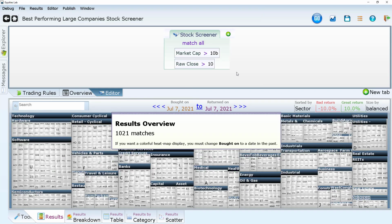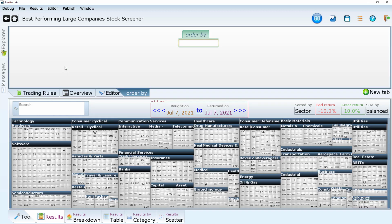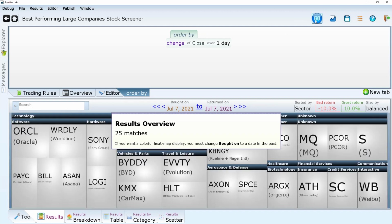And then we're going to go ahead and limit it to the top 25 in terms of performance. So I'm going to set a maximum here, 25. And when it does that, it's going to ask me what I want to sort it by. I'm going to say the change of close, i.e. the performance over 1 day. So this is the top 5 movers in that space. So yesterday, Oracle did the best. As you might imagine, this is going to change constantly.